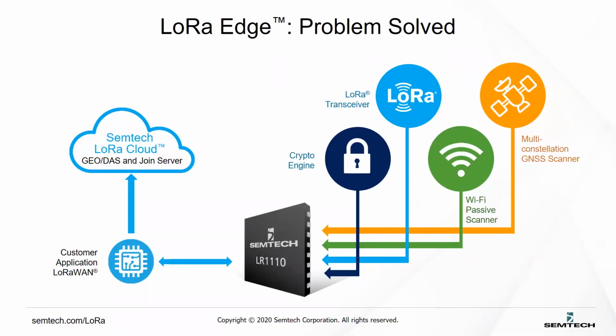We practically redefine the paradigm of the conventional GNSS or GPS solutions, which are architected to calculate the location in the device itself. As explained before, in a conventional GPS system, there is a power-hungry, high computing processing unit which is calculating the location of the device, which is a major disadvantage on power consumption. To overcome the power consumption challenge, the LoRa Edge solution uses a location solver in the cloud.